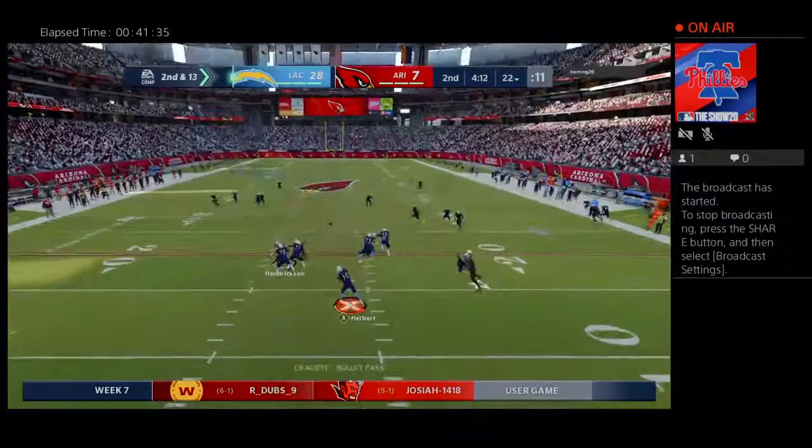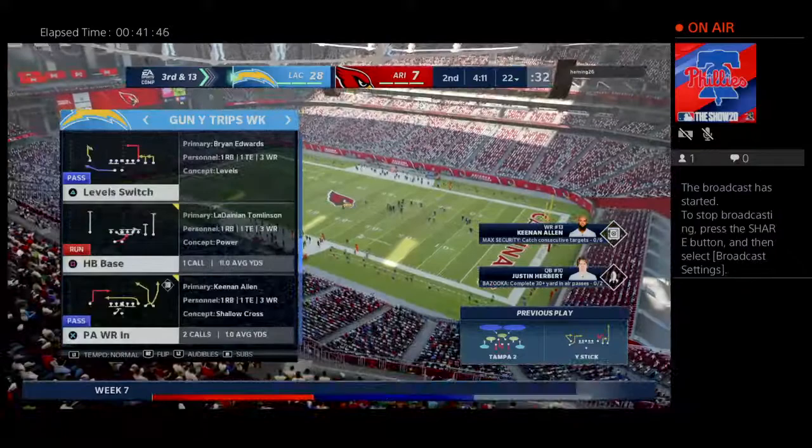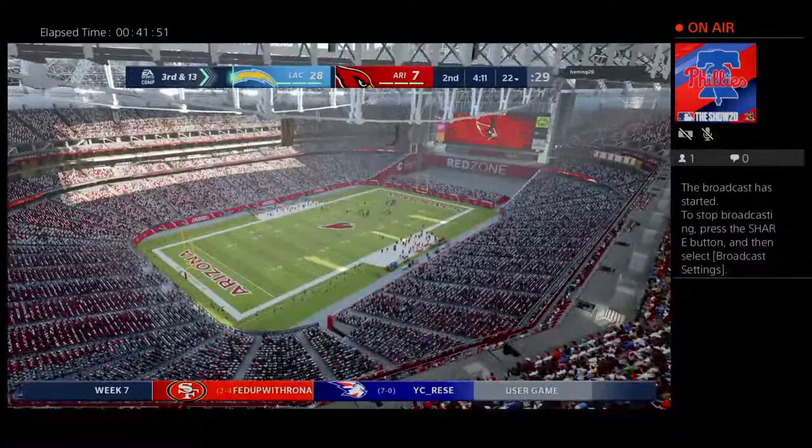Justin Herbert looking to throw on second down. Over the middle, and it's incomplete. Byron Murphy, the one who got a hand in to knock it away. Certainly looked like someone was very confident in his ability to fit that one in. I would say he was overconfident because there wasn't a whole lot of separation there. Had that one covered pretty well downfield and knocked it away.